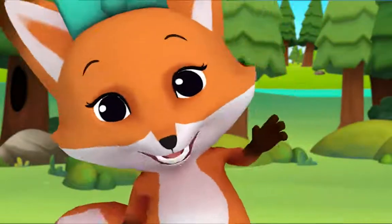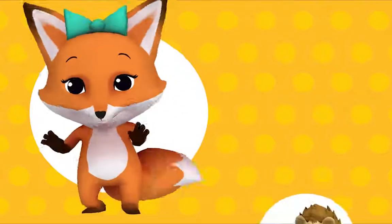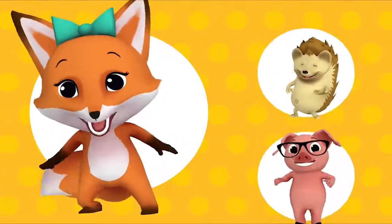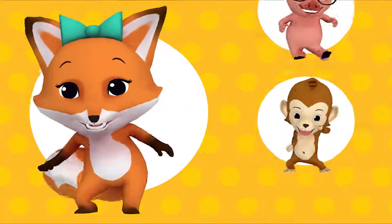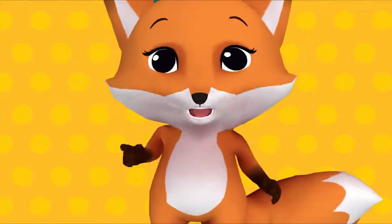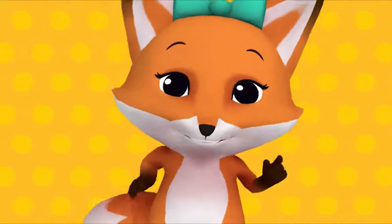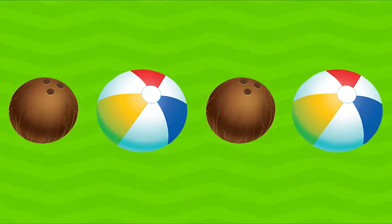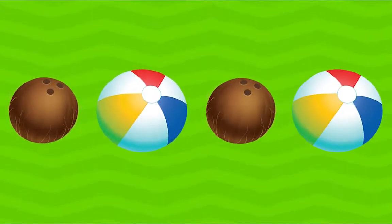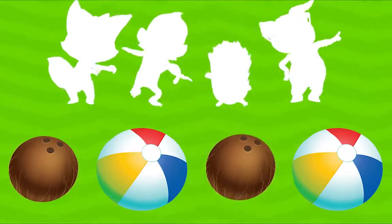Let's have a pattern party! Repeat to the beat. Yeah! Okay, everybody. I'll say a pattern. Then repeat it back with me. Coconut, beach ball, coconut, beach ball, coconut, beach ball, coconut, beach ball. Coconut, beach ball, coconut, beach ball.